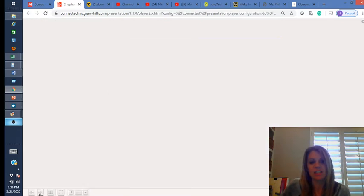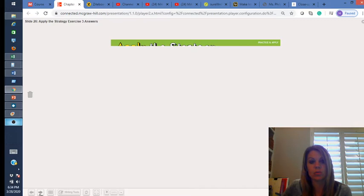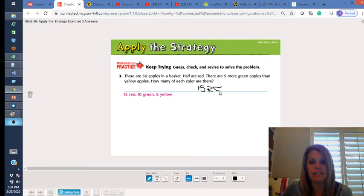All right, let's look at number 3. I want to see the answers that you have and see if you got 15 red, 10 green, and 5 yellow. I kind of feel like we should maybe go through this one really quick. Okay, I have 30 apples in a basket. Half of them are red. So half of 30 are 15. 15 are red, right? And then I have 15 left.